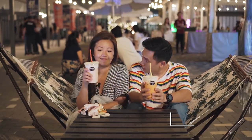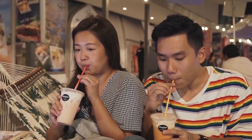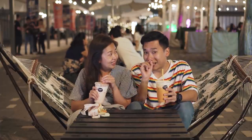Mine is $4. Yes, and mine's $5. Thai milk tea is very, very sweet, right? The cheese is adding a little bit of savory. Yeah. It's a little bit like salted caramel.